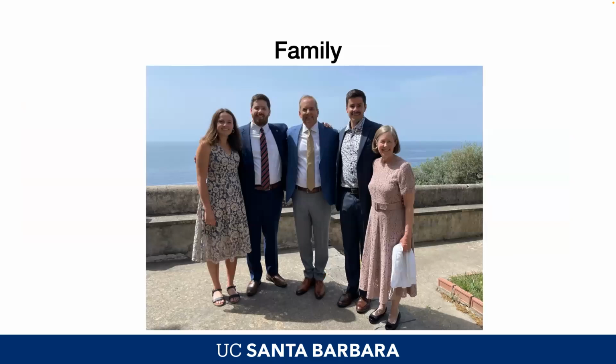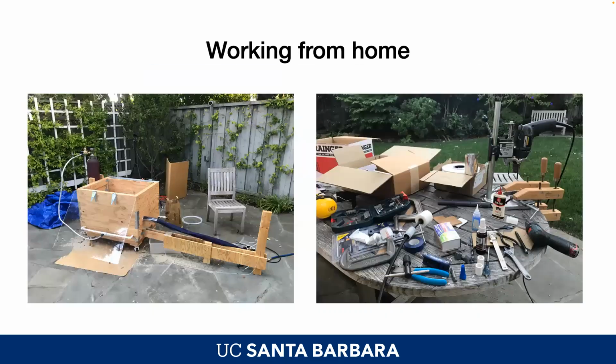Again, my family, some of them are here today, especially my family for letting me do a lot of my work in my backyard during COVID. So pretty much all of the work in that Science Robotics paper was done in my backyard or in the basement during COVID. So you saw that box earlier that was built in the backyard.